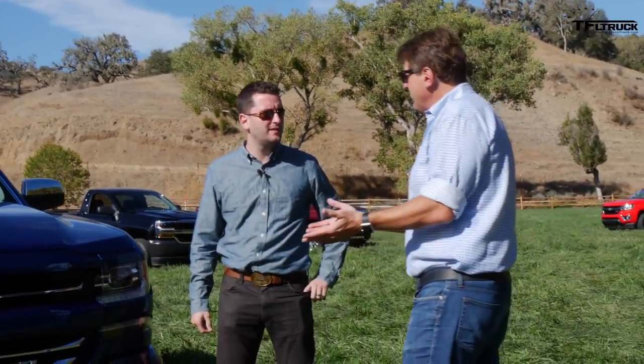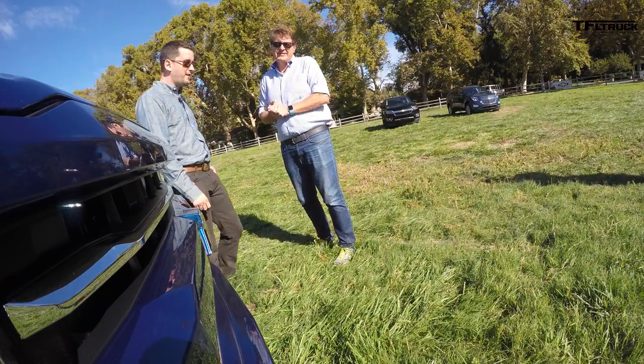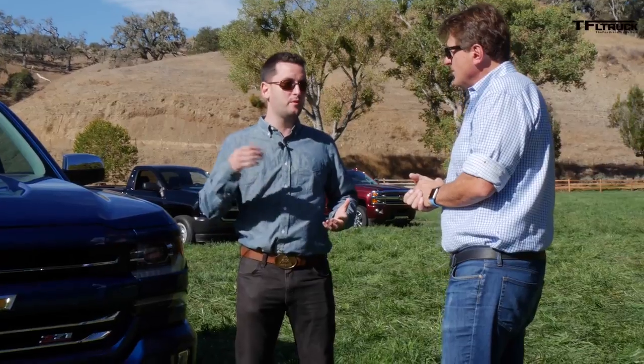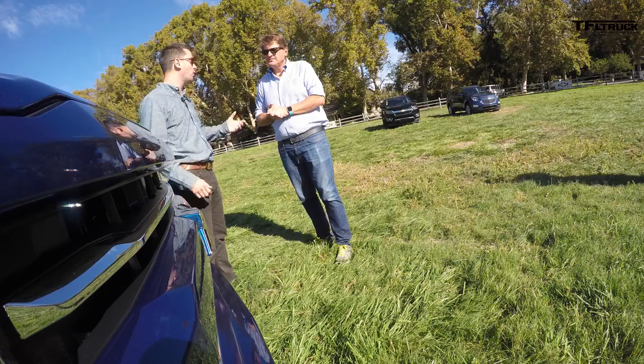Now, of course, I'm missing the chrome here. There's a little bit of chrome, but what's up with this new monochromatic front end? Do customers really want to have a truck that is all blue in this case? Customers want choice, right? Some of them want chrome, some of them want body color. And it's a shift we've seen in the last few years where the customer's asking for more and more options.